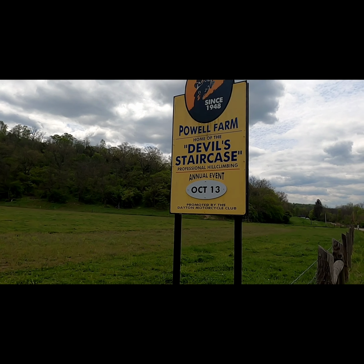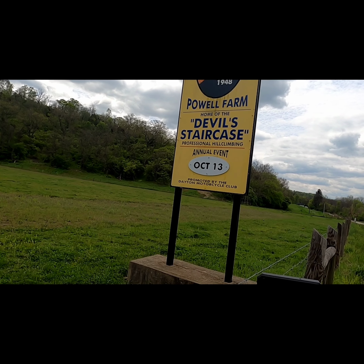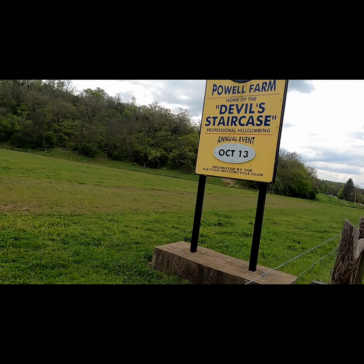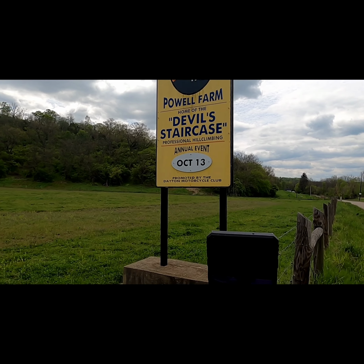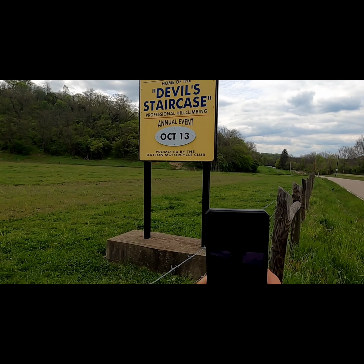For those of you that don't know the significance of the sign you're looking at, it's a hill climb. Powell Farm since 1948, better known as the Devil's Staircase. It is a heck of a motorcycle hill climb, and that's October 13th, guys, and it is one heck of a party, let me tell you.